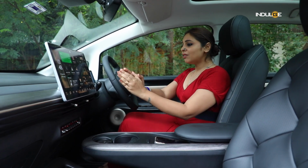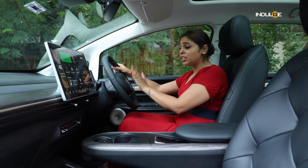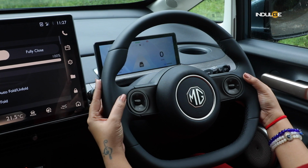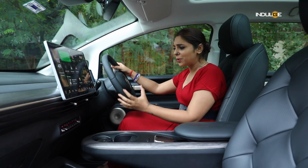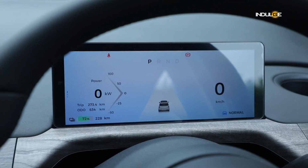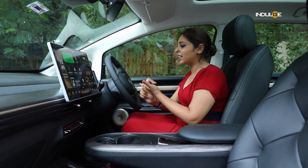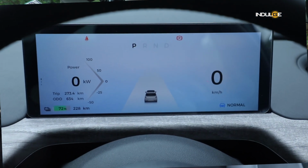But like we've mentioned, we've got this steering wheel just as in the Comet, but this looks very premium and luxurious, and it has a feeling to it which I really liked. And there's a small MID in front of you, so you get all the information over here. You get your charging percentage, your kilometers range, then your driving mode, that's all there.